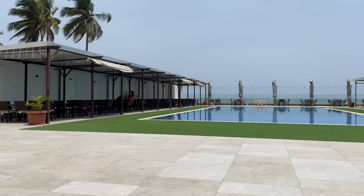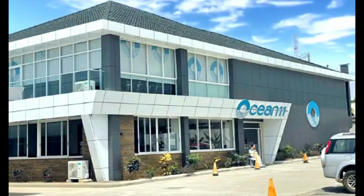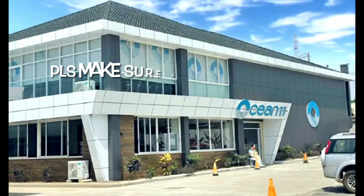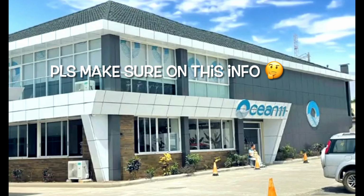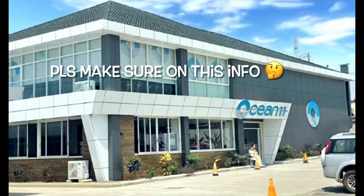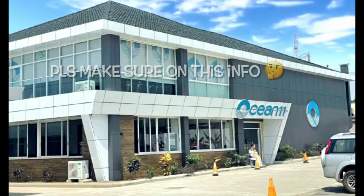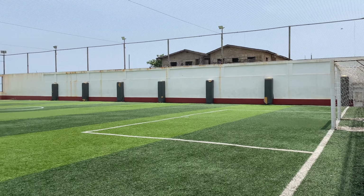Now this place is open every day, including holidays. From Monday to Friday is free entry, but if you want to swim, you have to pay the money. And then on holidays and the weekend, you have to pay to enter.